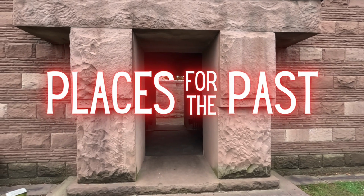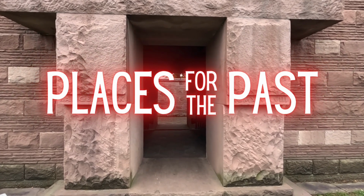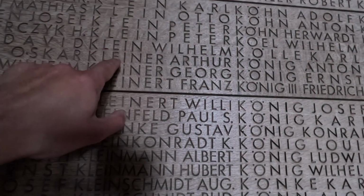We are at the gate of Langemarck cemetery. Let's go for a wee look. In this little entrance building there are names. Lots and lots and lots of names. Just like the Menin Gate, I suppose, the same sort of thing. A bit of remembrance. These people are written down. There's Peter Klein and Peter Klein and Wilhelm Klein and Arthur Kleiner.